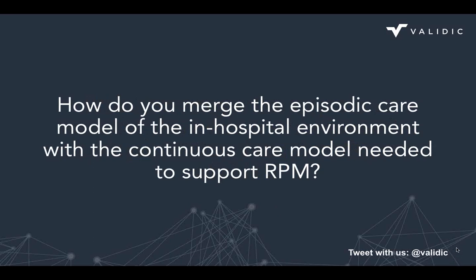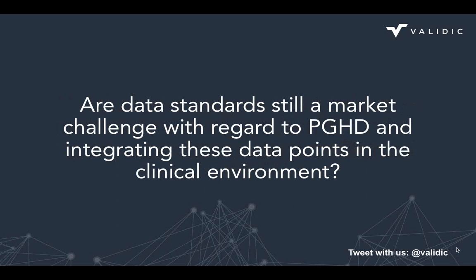Excellent, thank you. This next question is for Drew. Are data standards still a market challenge with regard to PGHD and integrating these data points in the clinical environment?